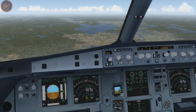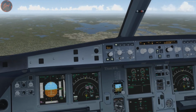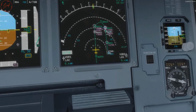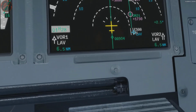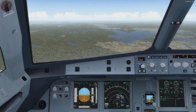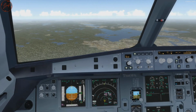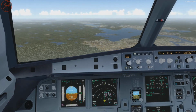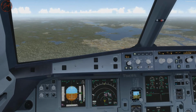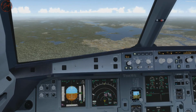One hour 34 is what we planned for today, air time that is. We're on 1 hour 28, so 6 minutes. Yeah, we're running a little bit late today, I think. I think the winds have changed a little bit along the way, so it happens.